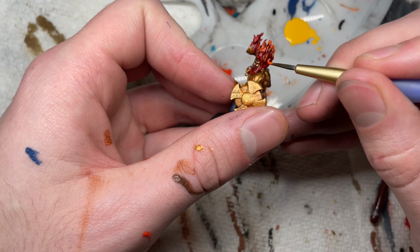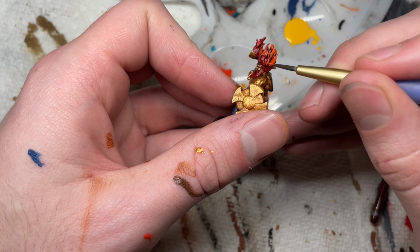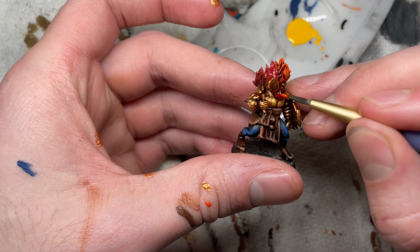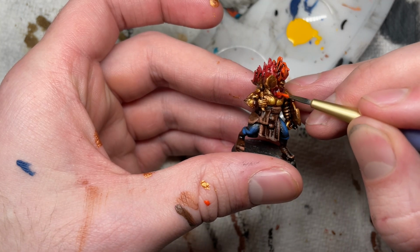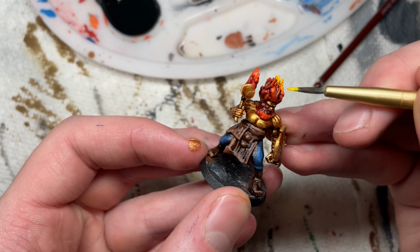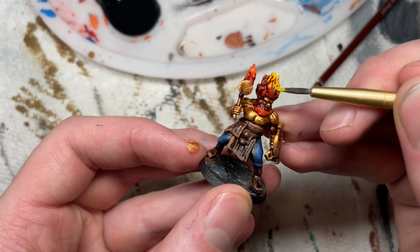Now, whenever I attached the replacement piece onto his butt, I did have a little bit of super glue dripping down onto his leg. That was a bit of a problem, but I fixed it up by just painting that brown and made it look like a pouch. So, let's take a look at the final paint job.